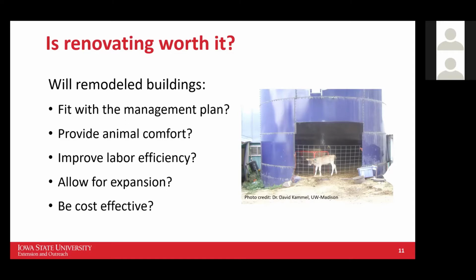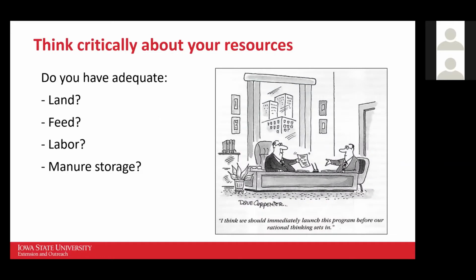So just a general ballpark rule of thumb, if a remodel is going to cost more than 70% of what it would cost to do a new build, you're probably just better off building new facilities, because remodels often come with challenges, and there's usually some compromises with remodel facilities that you maybe wouldn't have with a new build. And just think about what resources you have before you go into a new build or a remodel. Do you have enough land? Where are you going to get the feed? Are you growing that? Are you going to need to buy feed? Do you have enough labor to do that? And do you have enough manure storage to make that work as well?